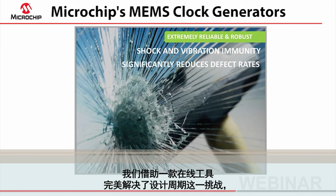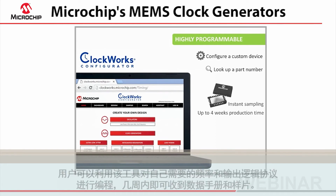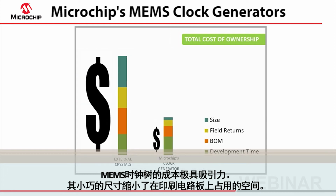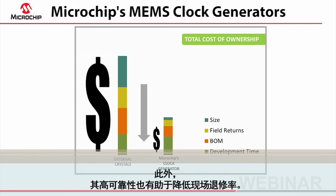We address the challenge of design cycles very well by having an online tool where users can program their frequencies and output logic protocols, and then they can instantly receive a datasheet and samples within a few weeks. A MEMS clock tree achieves a very attractive cost of ownership. The small size reduces printed circuit board footprint. Not only is the bill of materials reduced, the design time is also lowered because the need to specify and design multiple independent crystal circuits is eliminated. Further, the high reliability reduces field returns.